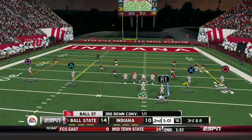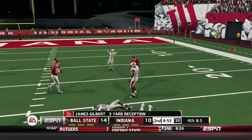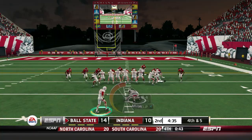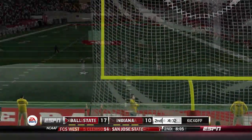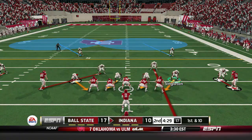3rd and 8 on that same drive. Neal dropping back from the shotgun. He's going to fire it underneath, but Gilbert has no room. Underneath the sticks. You got to make sure you have room so your wide receiver can get to the sticks, but there's no room. And then we're on for a field goal, and that hits it right through the upright. So it's a touchdown game. We answer with a field goal, make it 17-10, a 7-point game.